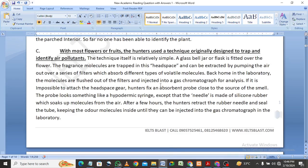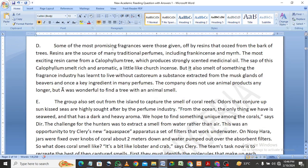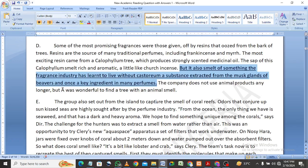Okay. Let's see whether we'll see anything related to those keywords in the passage. Okay, it's not in this paragraph. So let's check this paragraph D, whether we see anything related to those keywords. Okay, we are checking. Oh, yes, I've seen musk. Can you see it now? Yeah, we've seen musk now. So now let's underline this place and then read.